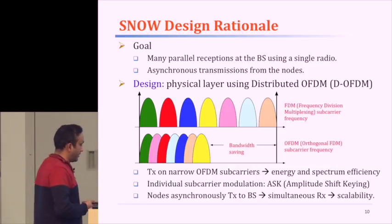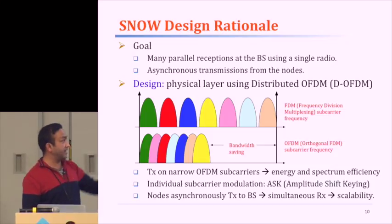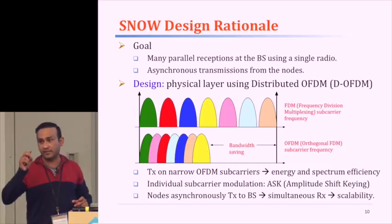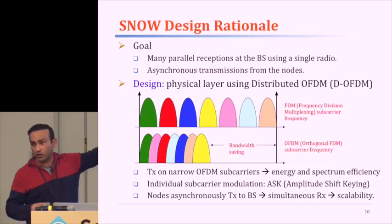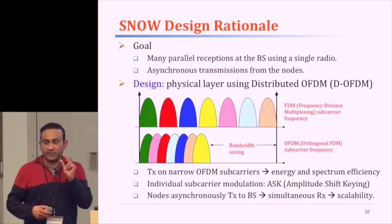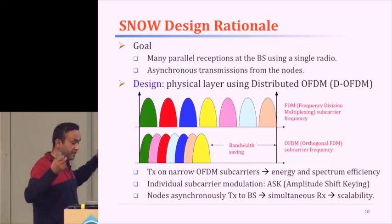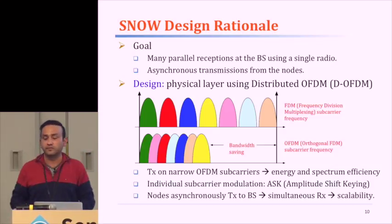So the sensor nodes transmit on narrow OFDM subcarriers, which means it's energy efficient, and there's also spectrum efficiency that gives scalability. And as I said, the narrower the channel, the less energy it will need. And here we just consider very simple modulation, but it's not restricted only to ASK. We implemented it based on ASK. So every individual subcarrier is modulated based on ASK. And nodes asynchronously transmit to the base station, okay? That's why we can have simultaneous reception at the base station. That gives scalability. So we get our goals.